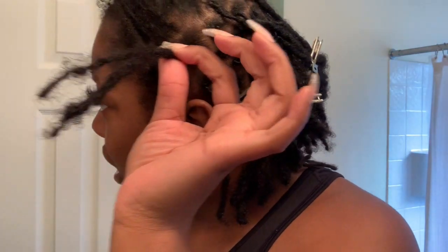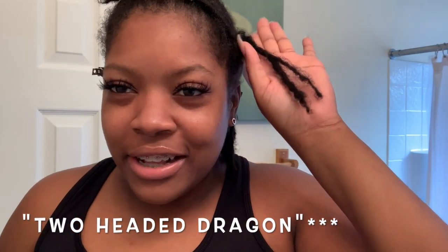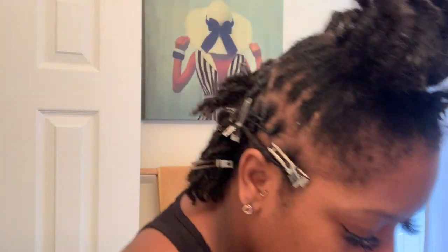So what I did was I combined both of the locks together to form one lock. Now they have locked together at the top, but at the bottom they are not locked together, so they're separated. I forgot what these are called. It's dragon something. I want to say like a dragon tail, something like that. But I'm going to show you guys how I'm going to combine them together.